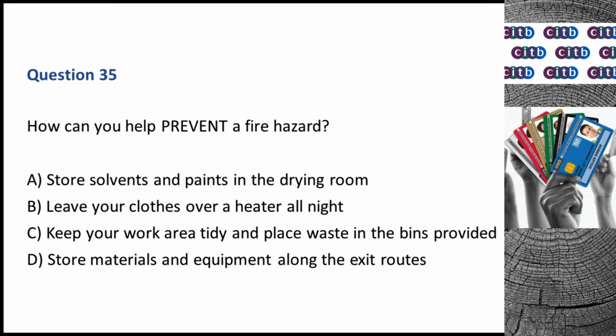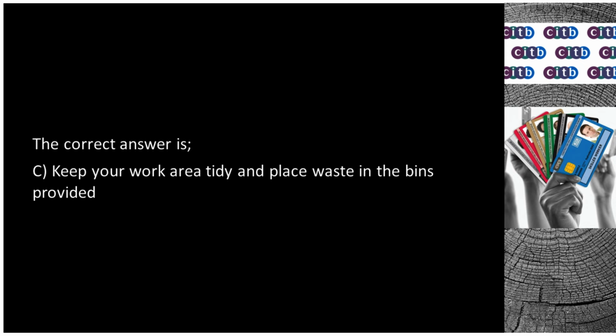Question 35. How can you help prevent a fire hazard? A. Store solvents and paints in the drying room. B. Leave your clothes over a heater all night. C. Keep your work area tidy and place waste in the bins provided. D. Store materials and equipment along the exit routes. The correct answer is C. Keep your work area tidy and place waste in the bins provided.